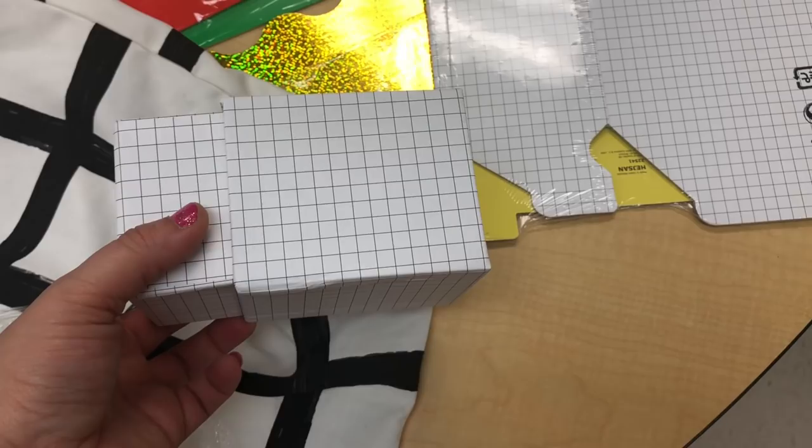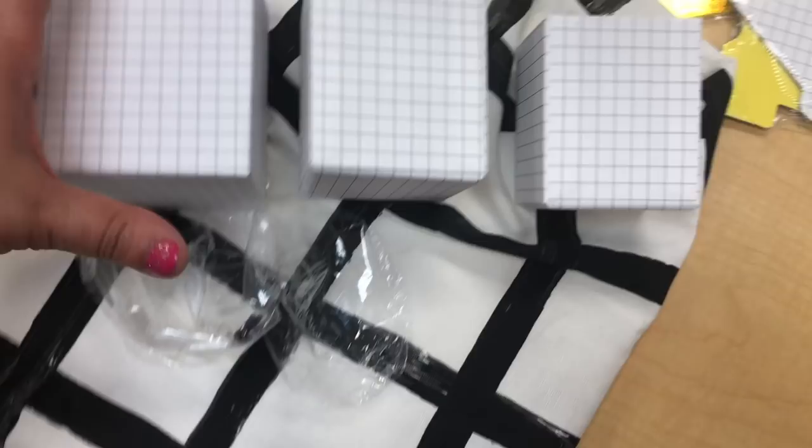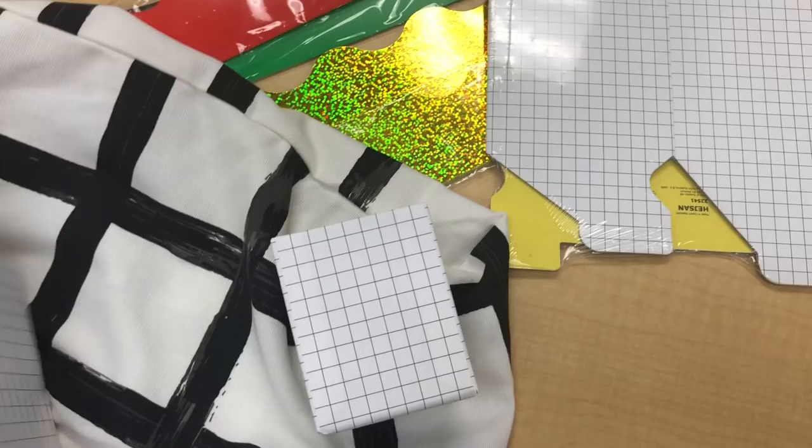All right, so they were actually kind of like nesting boxes. So these are boxes for you to put, I guess, pens and accessories in. So let me put them here so you can kind of see them. So you have a big box, medium, and then a little box, and it matches this magazine cover. So, okay, let me put those off to the side here.